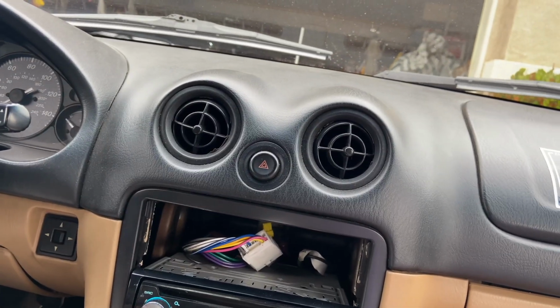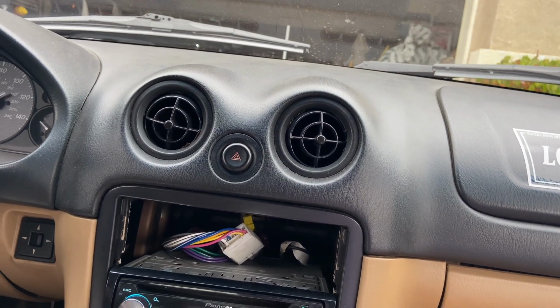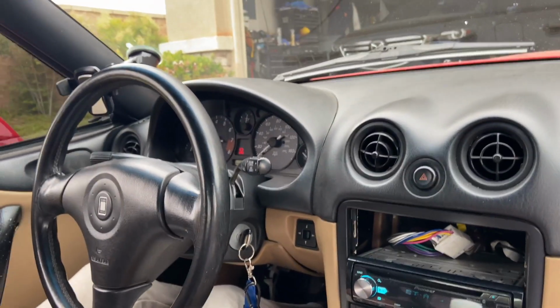Nothing like the sound of a muffler deleted Miata in the morning, bruh. Poor neighbors.